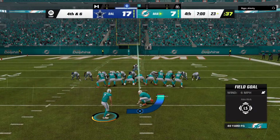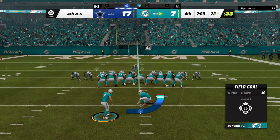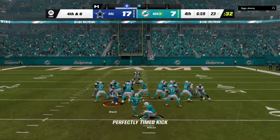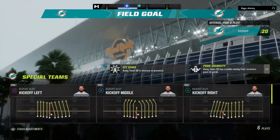So now one of the biggest kicks of the night is forthcoming. And he'll be kicking into the wind in the 4th quarter now. Sanders' kick is good. So kind of disappointing there.